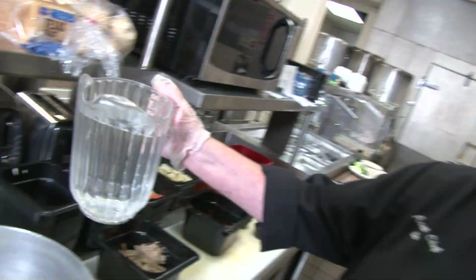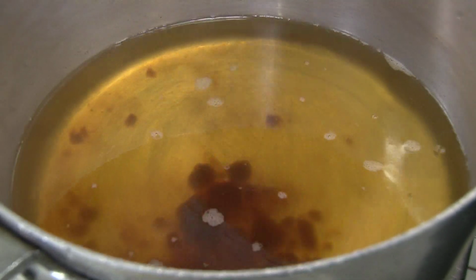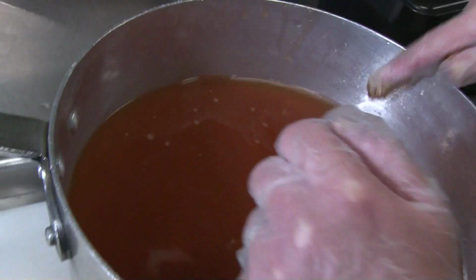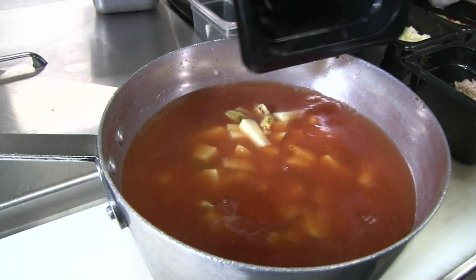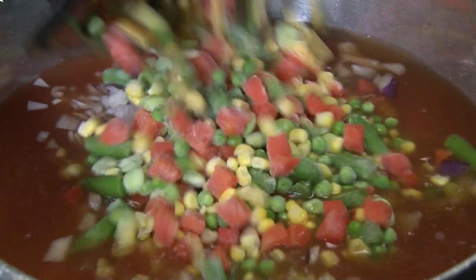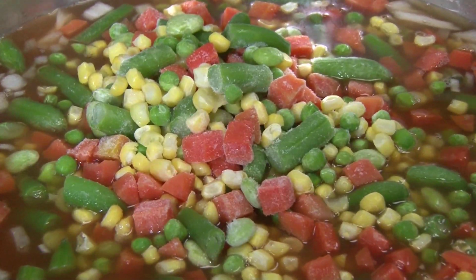We're going to go with 8 cups of water, 2 cups of tomato juice, and 4 cups of diced tomatoes, 1/2 ounce of beef base, 1/2 ounce of chicken base. All right, diced potatoes, 2/3 cup of diced onions, 2 cups of mixed vegetables, about 1/3 cup of cut cabbage.